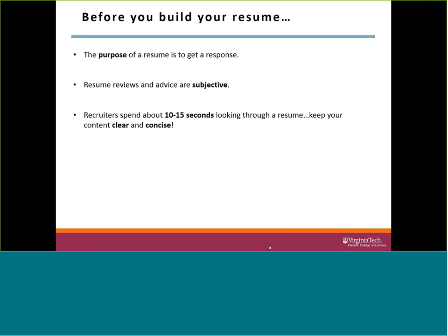Recruiters only spend about 10 to 15 seconds looking through a resume. That's not a lot of time. So you want to make sure that the content you have in your resume is very clear and very concise, but that it's valuable enough to really grab that attention within 10 to 15 seconds.